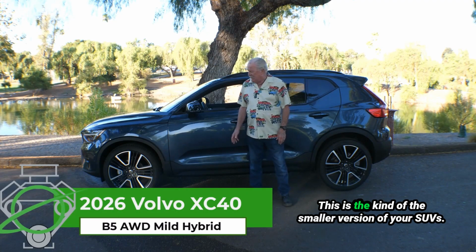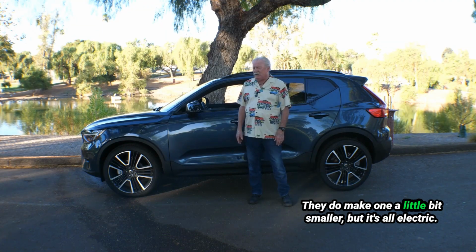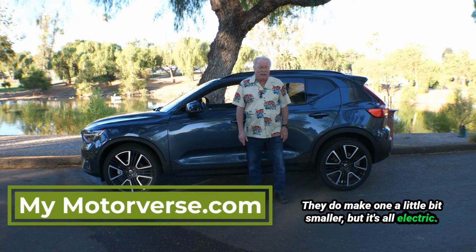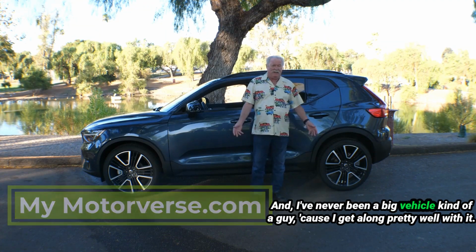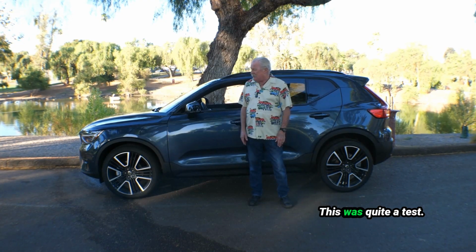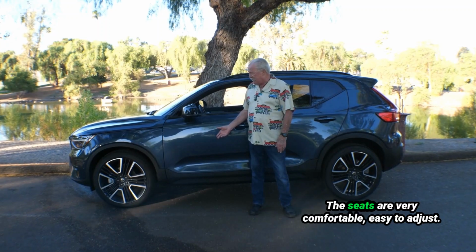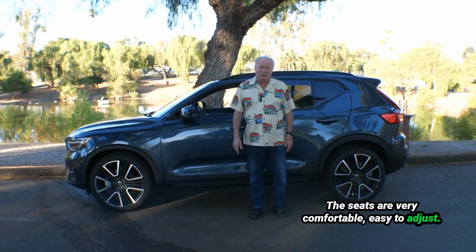This is the smaller version of your UVs. They do make one a little bit smaller, but it's all electric. And I've never been a big vehicle kind of a guy because I get along pretty well with it. This was quite a test. It got good fuel mileage. It's comfortable. The seats are very comfortable, easy to adjust.